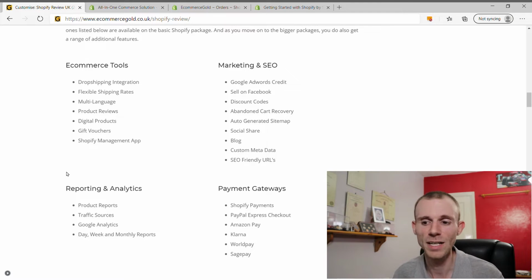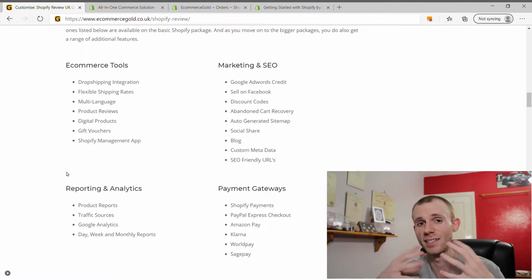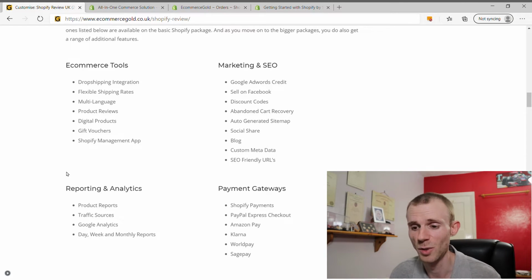You can also sell on Facebook. You can generate discount codes, which you can use with email marketing or social media marketing campaigns. There's abandoned cart recovery. Your users can also share your products and any page on your site directly to their social media accounts. You also get a blog as well, which is fantastic because it's one of the best ways of actually creating content on your site that you can rank other than your products. It's a great marketing tool and great SEO tool. Definitely something you do want to be using.